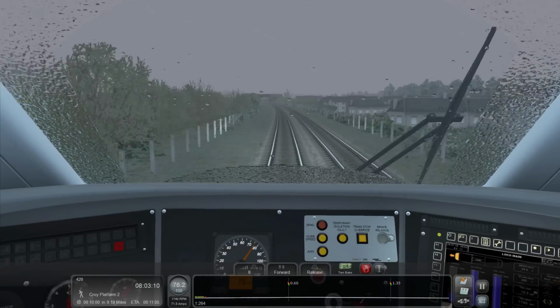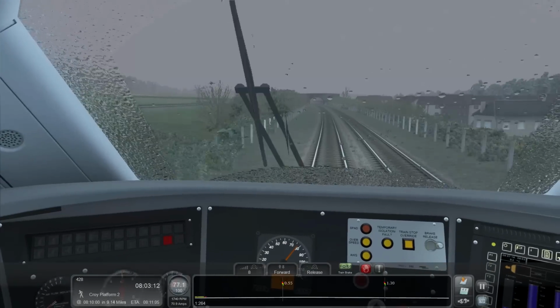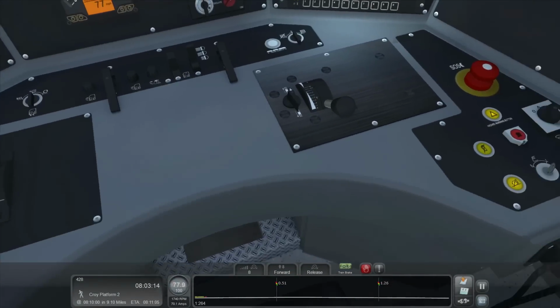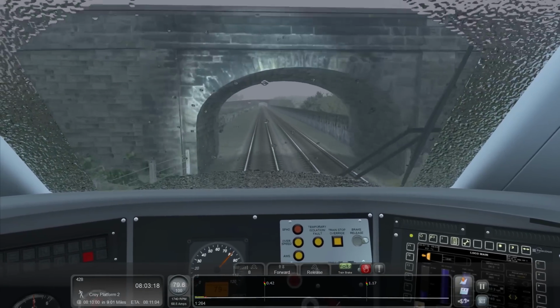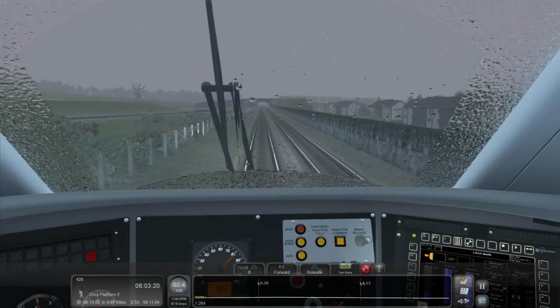Fall asleep. That's when you need the DSD on. So you fall asleep at the wheel of a train. Technically, there's no wheel here, but whatever. Yes, that's fun indeed. But yes, there we go.